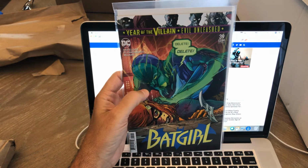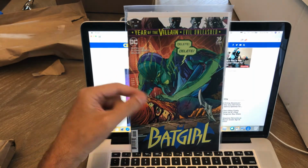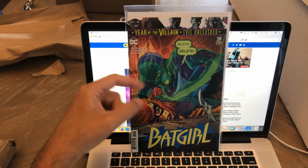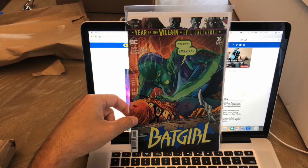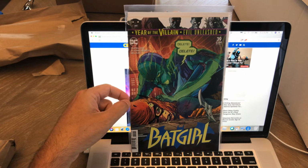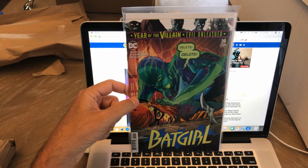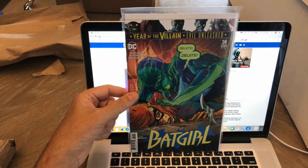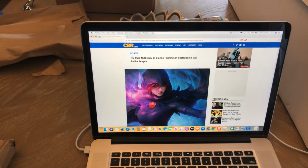Batgirl number 39. I think the only reason I bought this is because it's a little racy here. I don't know, this computer guy is forcing himself on Batgirl. I just thought the cover was interesting. It's just one of those obscure books. Batgirl's not been a great read in my opinion, so that was just a funny cover buy on my part.